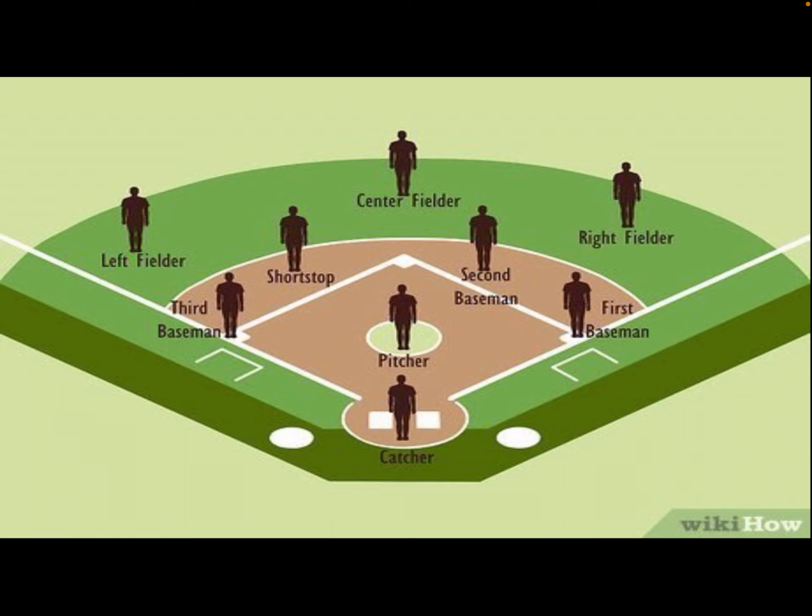Here's a couple of examples of what being in the field looks like.